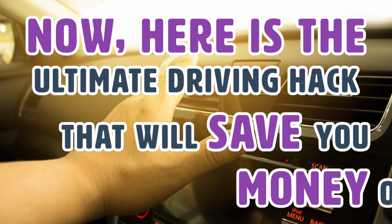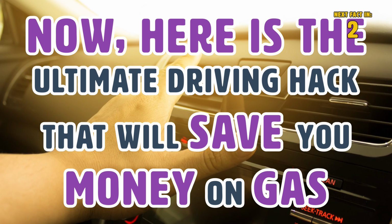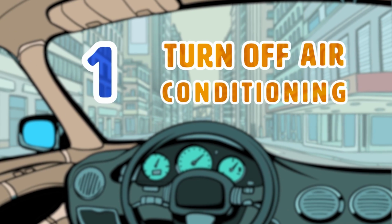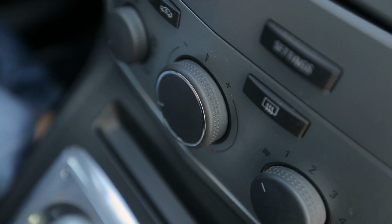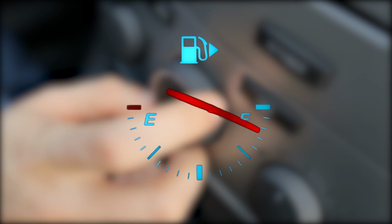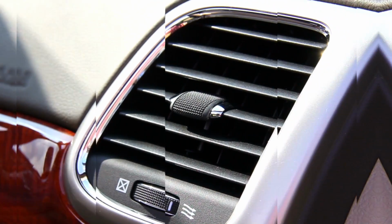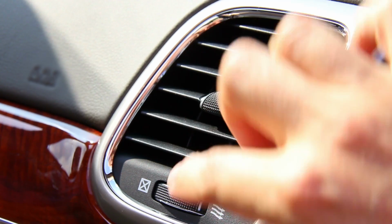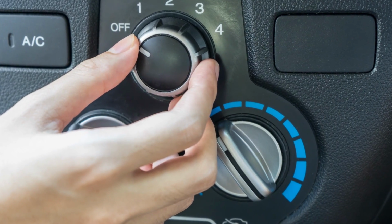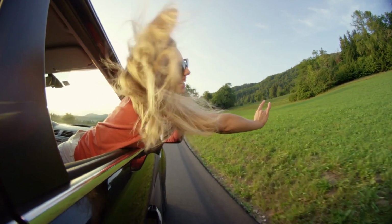And now, here is the ultimate driving hack that will save you money on gas, and it has to do with the air conditioner in your car. Number 1, turn off air conditioning. In the sun months, blasting the AC might seem necessary, but fuel consumption increases 15% on average when the air conditioner is on. The AC uses energy supplied from the engine, which uses the fuel in your gas tank. So if you really don't need to use the air conditioner in your car, try not to. You can always open the windows.